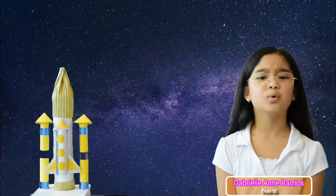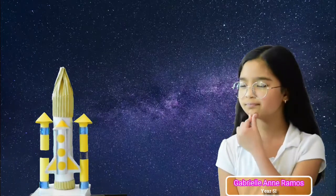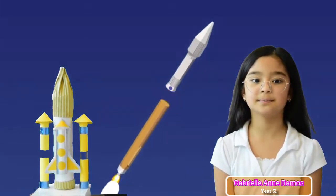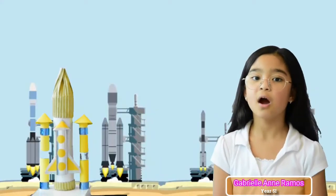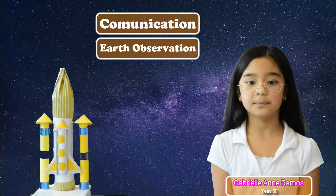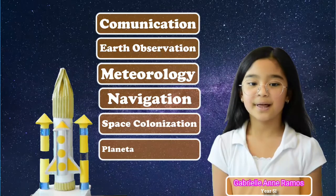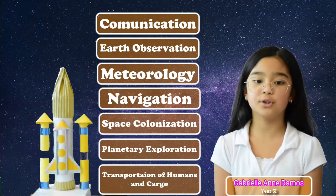Big question. Do all these spacecraft used for missions have the same weight? The answer for that is, a spacecraft is a vehicle or machine designed to fly in outer space. A type of artificial satellite, spacecraft are used for a variety of purposes, including communications, Earth observation, meteorology, navigation, space colonization, planetary exploration, and transportation of humans and cargo.